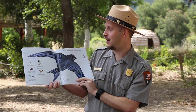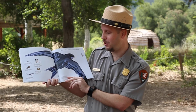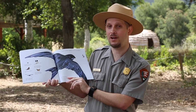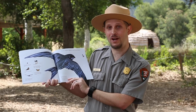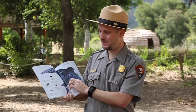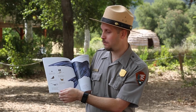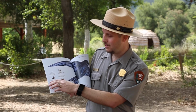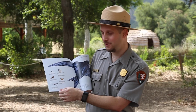Fastest, farthest, highest world record flyers. Here we have the spine-tailed swift. It is the fastest bird in level flight, meaning not counting dive. It can reach speeds of up to 112 miles per hour for short periods of time. That is faster than most people drive. And here we have the horsefly. It can reach speeds of 30 miles an hour or more, making it the fastest insect. The fastest bat is the big brown bat, which can fly 40 miles per hour.